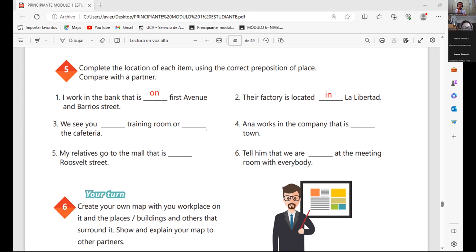Now, we see you in training room, on training room, or at training room? What is your opinion, class? The training room is a specific place in the company, yes or no? Es salón de capacitaciones, right? Training room. So, in, on, or at, class, what do you think? Number three, we see you in, on, or at. Opinions, please, come on, help me. Three of you. At. At, very good.